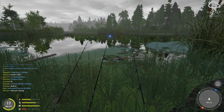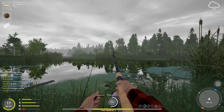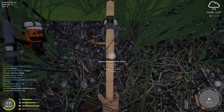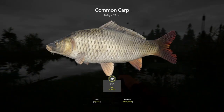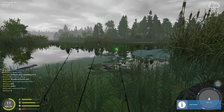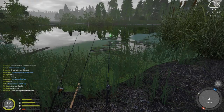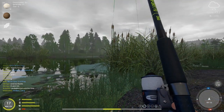Come on, maggots. Catch us something good. Get a little bigger. That's gonna be one of those gibble potatoes. No, tiny common carp. Okay. All right, first fish on cottage cheese. It wasn't the fastest bite rate, but let's see what it is first. We also have a pretty big hook on there to distract the small little things.